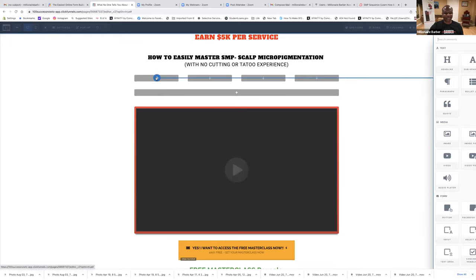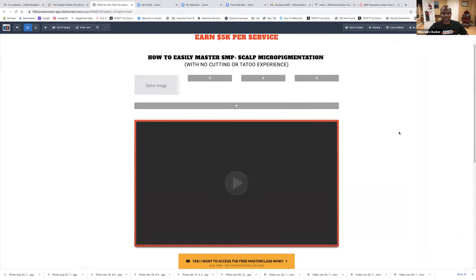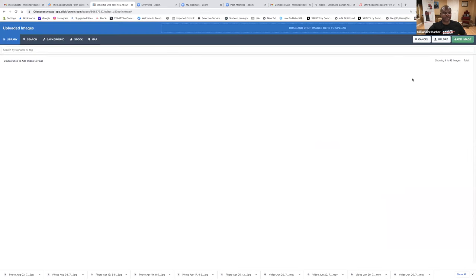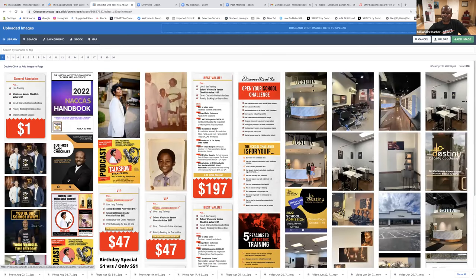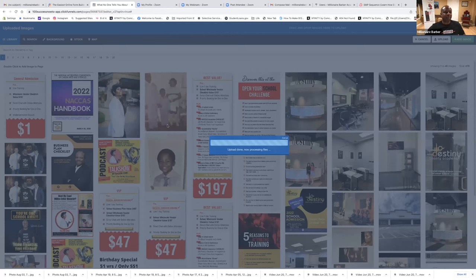Now, what we're going to do, we're going to drop some pictures in here because barbers, stylists, they're visual. So when we click on this plus, we want to add a picture. So that's an image right there. We're going to click on that, click on here, and then click on upload. And I'm going to go to my desktop and just start putting pictures in. Probably, let's see, that'd be a good one. Now the picture just uploaded.